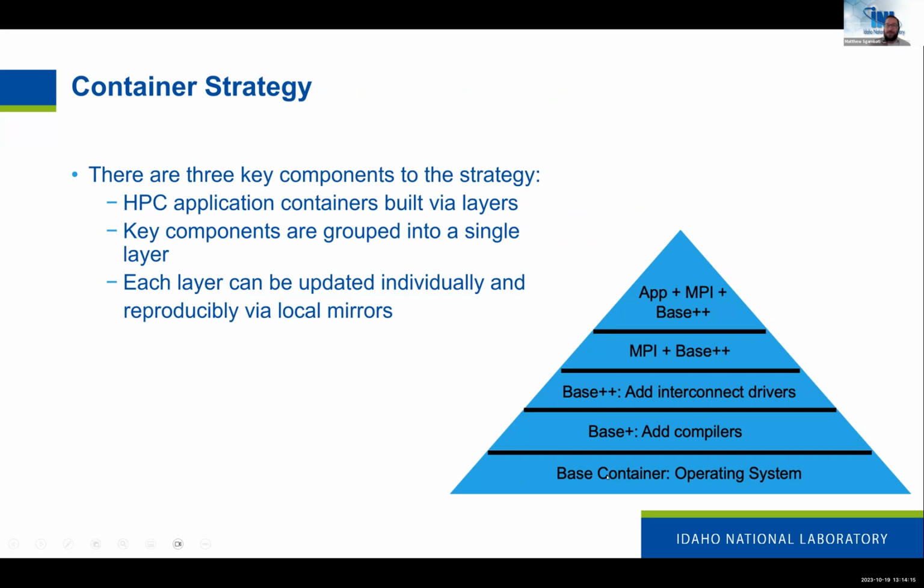So we can update each layer individually. And then one of the strategies that we do here is that we create a static local mirror of all the packages. And then we point all of these different layers at that system so we can guarantee the same build over and over from that. And the goal here is that from the bottom up, the bottom stuff changes the least and the top stuff changes the most. So typically, you'll hopefully only have to build here from the top.